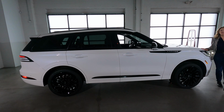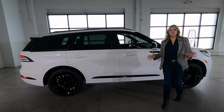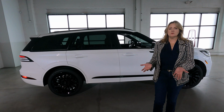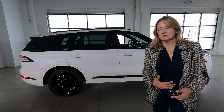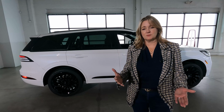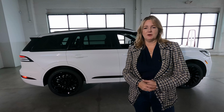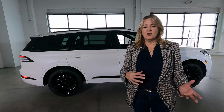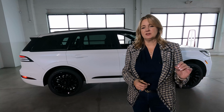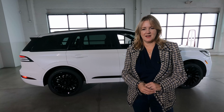For 2025, Lincoln has simplified the Aviator lineup, and they say it's just a matter of giving people what they want, not offering things that customers didn't really want and offering all the things that customers really do want. So there's 3 different trim levels. They start at about $58,000 and run up to about $85,000. All-wheel drive is an available option, a $2,000 option on the 2 lower trims. It's standard on the top of the line Black Label.